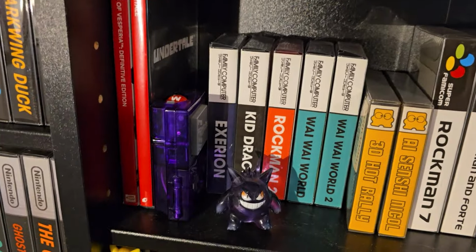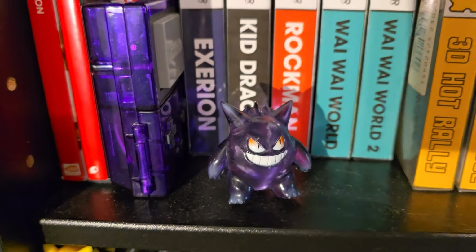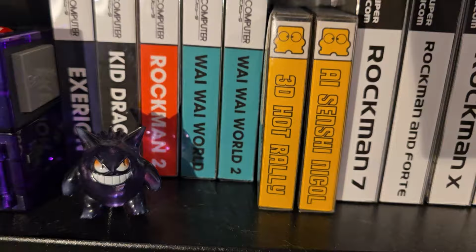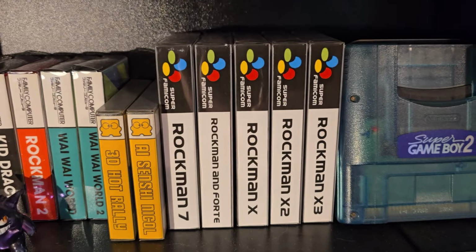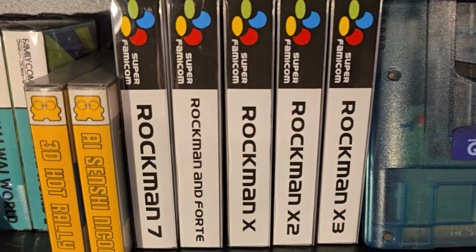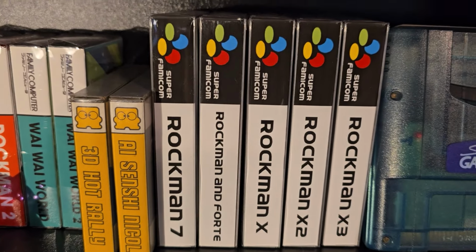My tiny Famicom collection here, again, quality over quantity, and my little Gengar Game Boy toy. My Disk System collection, which is just 3D Hot Rally and I Senshi Nickel. Super Famicom, I have pretty much every Rockman game that came out on it. I don't own Mega Man 7 on the Super Nintendo. It's much cheaper to buy these games on the Super Nintendo, so I have Rockman 7, Rockman Forte, and Rockman X 2 and 3.